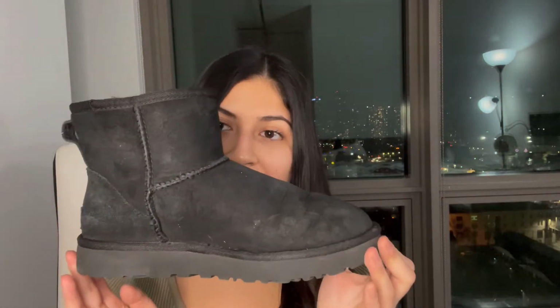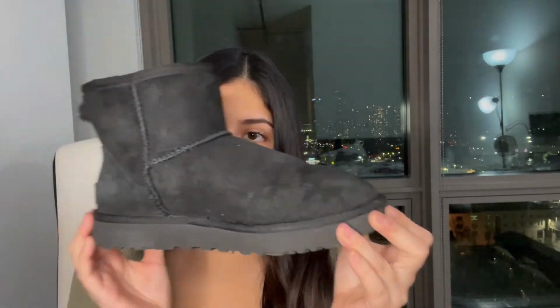I love these UGGs, and I do have my eyes on the mini UGGs as well, just because they are so cute, comfy, cozy, and they're just perfect for the winter. So I definitely recommend you getting the UGGs.